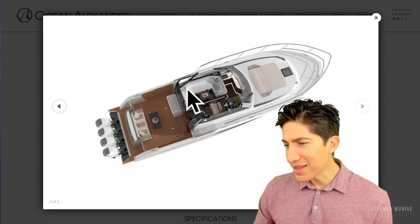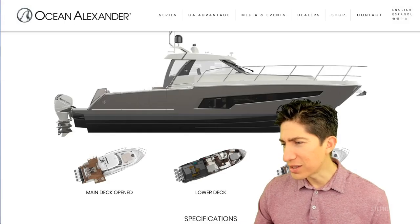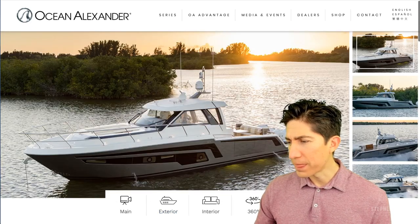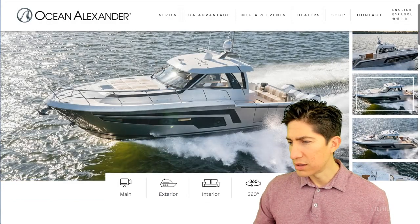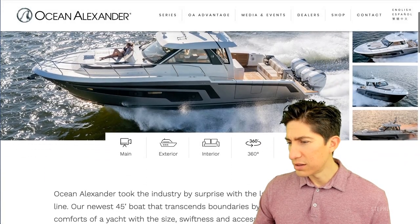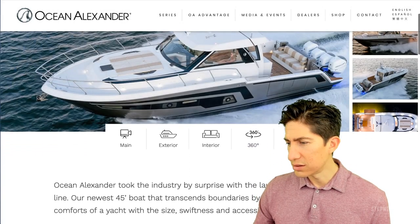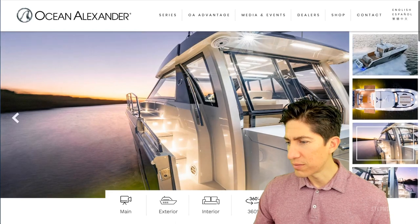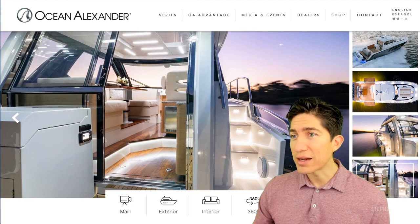What is this thing here? Okay, we need to look at some real pictures. Here we go. Let's run through it. It's cool, but I want to see that actually. So it's fully enclosed. It's got glass enclosure in the back.